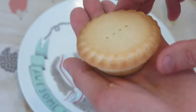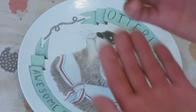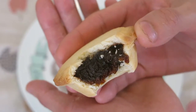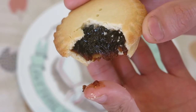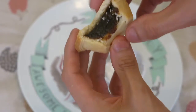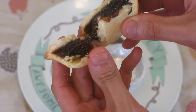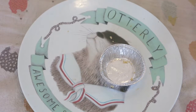Pastry's really good, really crumbly, really buttery. This one's sort of the medium price range of the ones they offered there. One of them was made with brandy, which was a little bit more expensive, but looked pretty similar in terms of quality, I guess. And this one's made with rum. You can taste the rum, but it's not overwhelmingly so, it's pretty good.